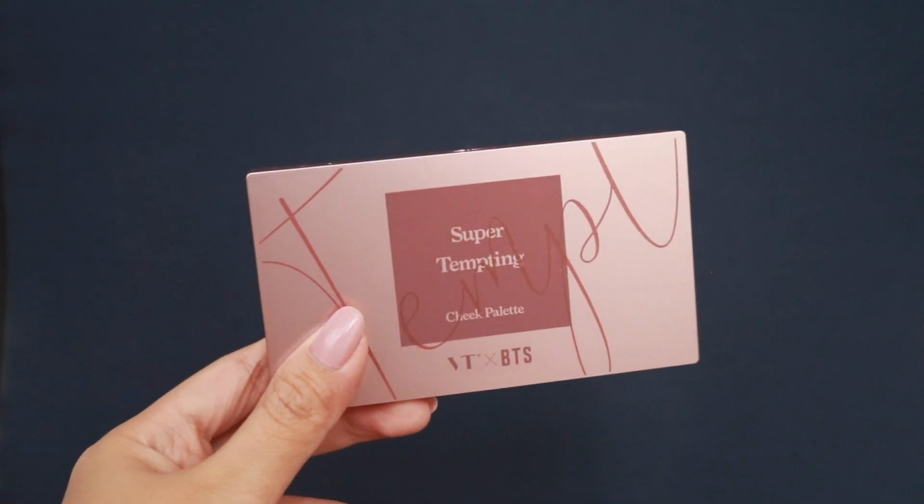So I didn't pick out a lot of products because, like I said, I want to minimize my makeup collection, and so I only picked out the items that I feel like I will really use. In addition to these makeup products, I've also picked up a few skincare products from BB Cosmetics, which I will definitely do either a first impressions or a review on once I get hold of the data for that video. But for now, I'm just going to give you guys my review of the VT x BTS products. So the first product that caught my attention is the Super Tempting Cheek Palette.